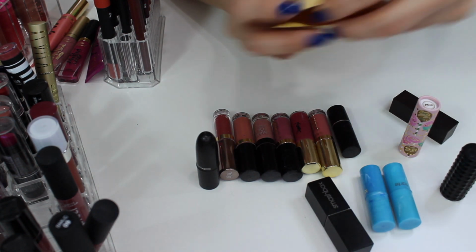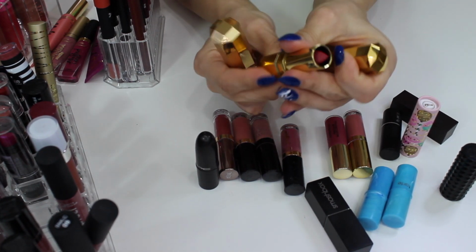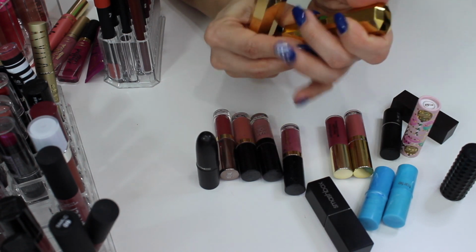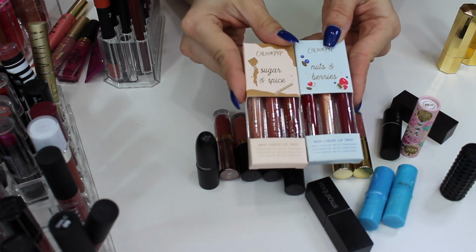I also have these from Jeffree. These were the ones that I wanted to give away. They are so good. So if you never tried Jeffree, give them a try. I love their skincare from Colourpop.